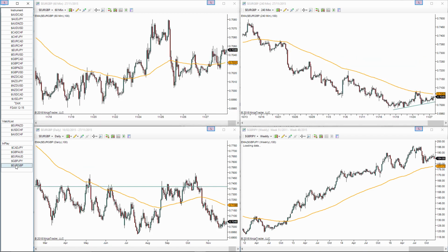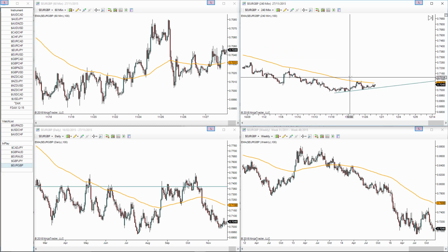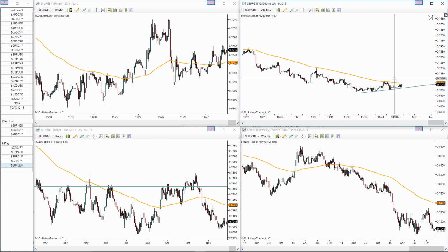And finally, we have the euro pound. Okay, euro pound is tracking up towards this trend line here, this moving average. As you can see, it's broken down below here. It's giving a bit of a pullback. It's tracking up towards the moving average. We've got the pullback on the 4 hour chart, which is nice to see.